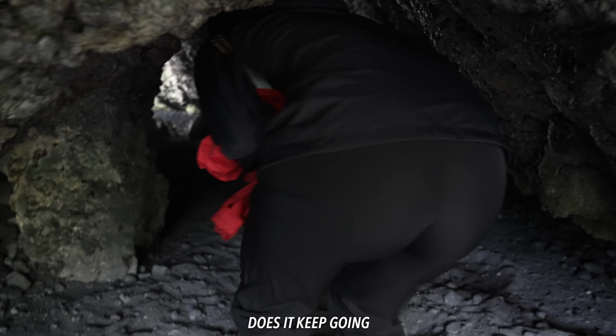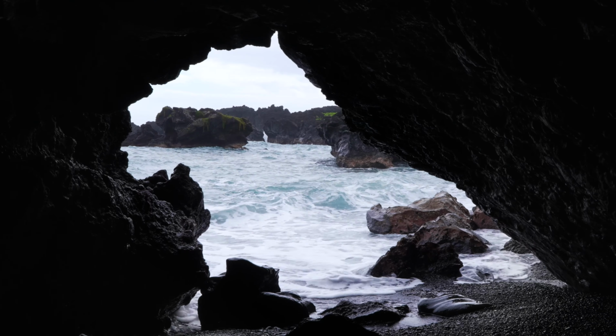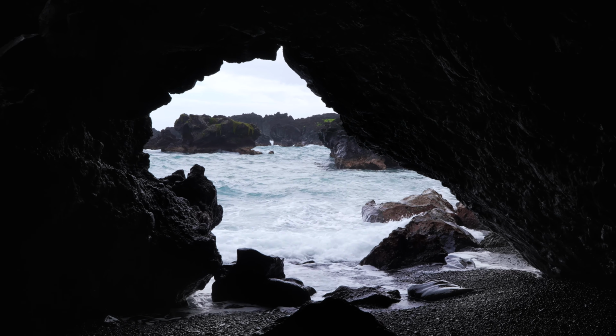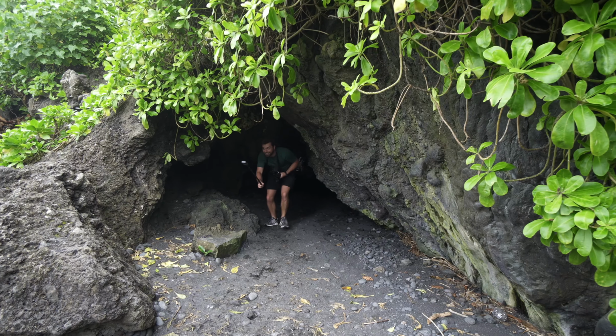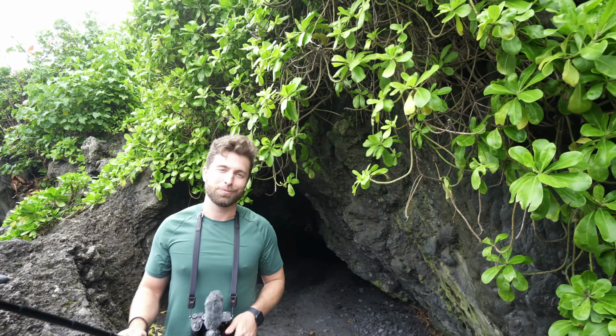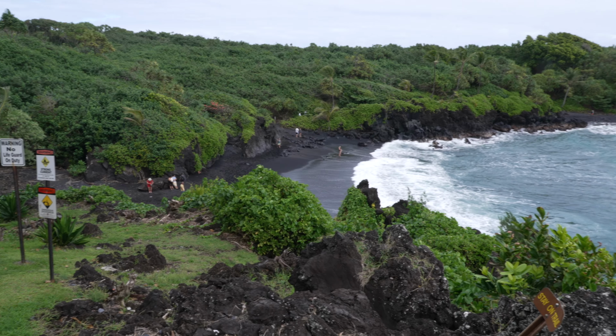Are you coming? Does it keep going? Yeah. Oh, wow. Ooh, this is cool. That was really cool, right? Yeah, the place is so amazing. From the arc to the little caves, the black sand. Beautiful spot.